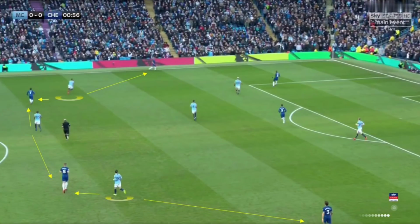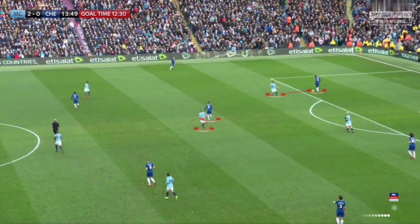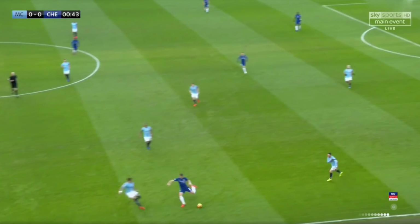And here you can see Bernardo and Sterling in split positions between the fullbacks and central midfielders. De Bruyne is pressing David Luiz, Gundogan goes to Jorginho. Or on the other side, De Bruyne goes to Jorginho and Gundogan to Rudiger. Sterling and Bernardo are again in split positions.